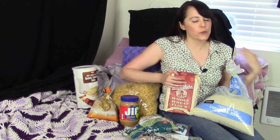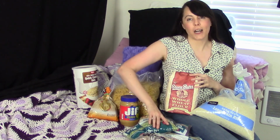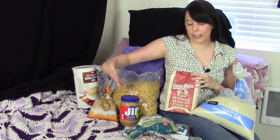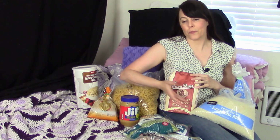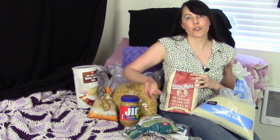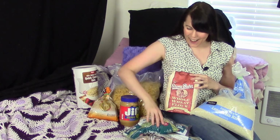However, with meat prices as expensive as they are and with food shortages perhaps in our future, I thought it would be wise to stock up on some dried legumes because they keep super well. They're super cheap and, you know, they're basically a very cheap source of protein that you can keep in your pantry for years and years and years.